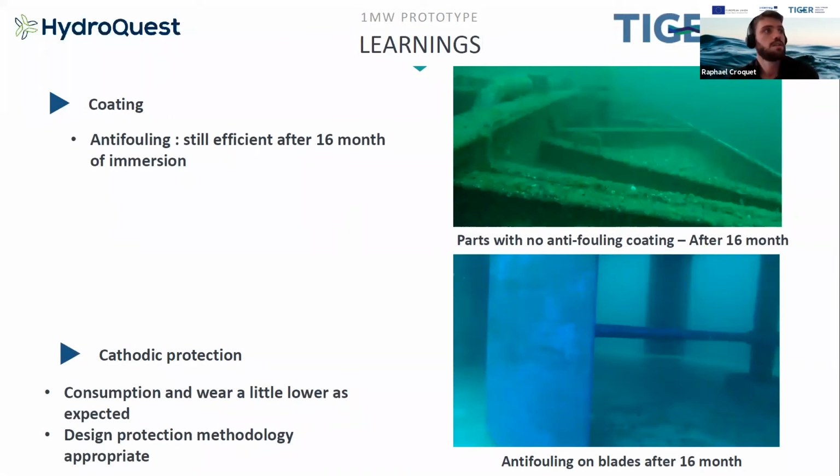Here you can see some learnings from this first turbine. On the right-hand side, there are 2 pictures. The upper one is of a part where there is no anti-fouling coating, after 16 months of immersion. You can see some fouling on the surface. On the bottom, you see the blades after 16 months of immersion. So the anti-fouling coating is working very well.